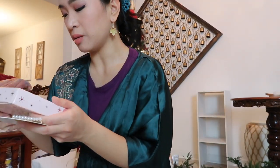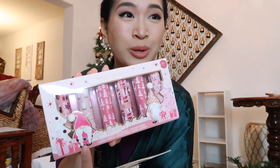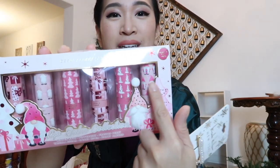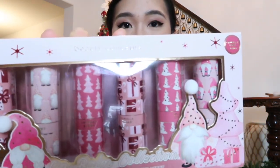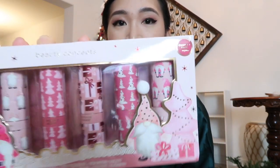And this one is a lip balm collection. I love gnomes. I don't know if I've said it before. Probably I've said it in other hauls. I really like gnomes. I think I will probably start collecting them. My sister's thing is squishmallows. Mine are gnomes. The packaging of these lip balms are very pretty, very pink. And I love chubby lip balms like this. So they come in winter rose, peppermint, frosted berry, vanilla sugar, spiced cider, and honey almond.